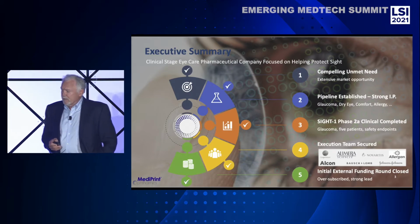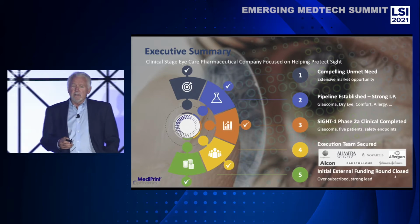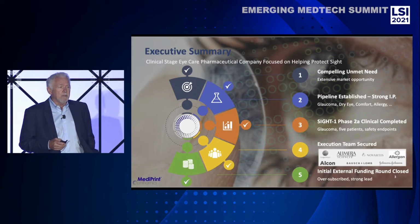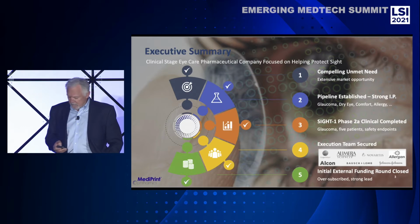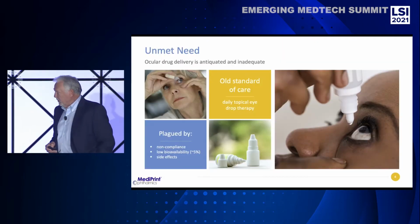We raised our seed round last year, $2.6 million. It was oversubscribed, and it was led by a global premier ophthalmic pharmaceutical company. So I think we've been validated early on in our start.